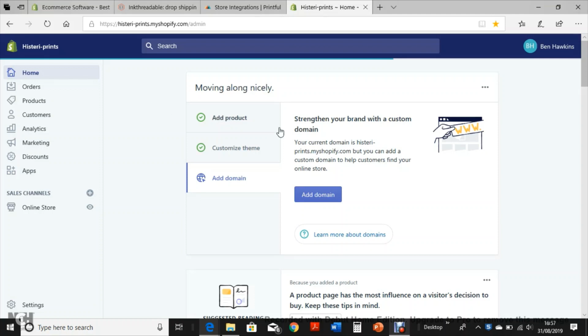And another issue if you're in the UK and using Printful is that you have to convert all your money, whatever you're buying, into dollars, and that also takes another fee of about 0.5%, 1%, whatever it is. So that's why you should do this.